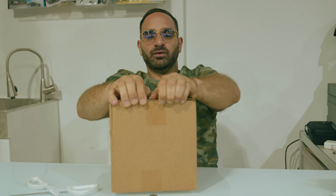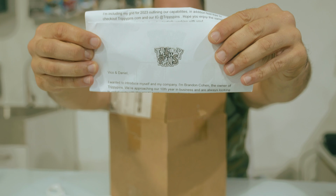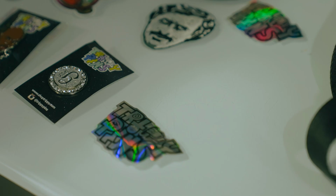Next, we got Trippy Pins. And he made a couple items he wants to share. Let's see what we got, guys. Since discovering your channel, I have become a big fan and wanted to pitch some merchandise concept for the collective and upcoming museum. So we will get into this, guys. Respect this. Respect the hustle. Shout out to Brendan. I mean, shout out to everybody out there doing their hustle.